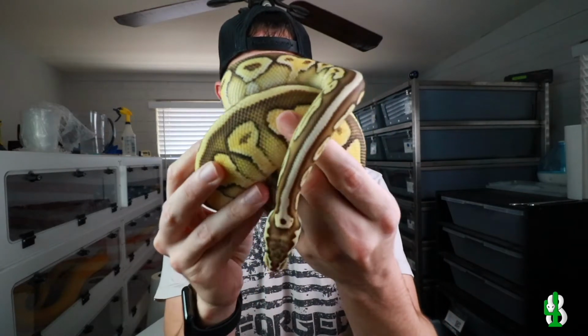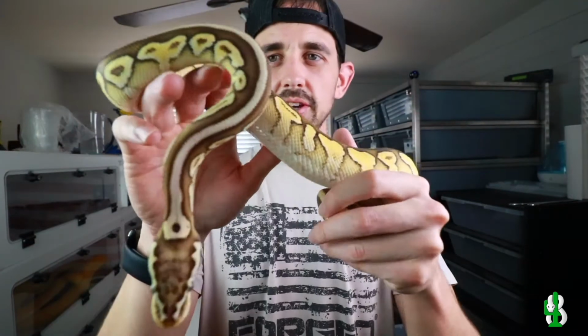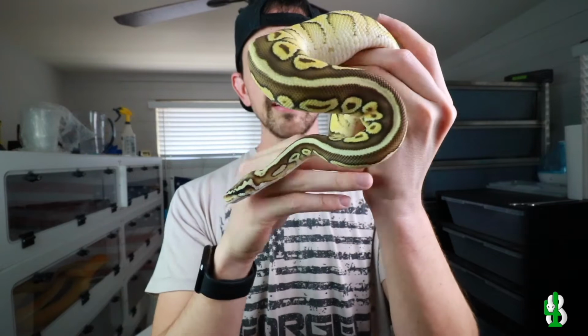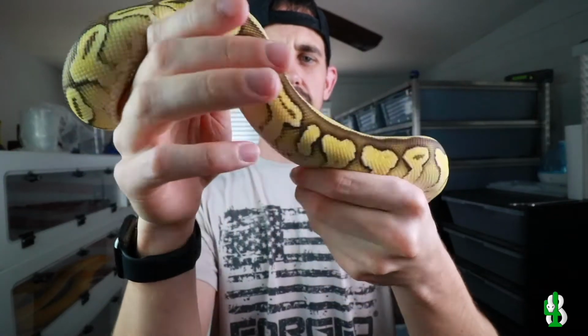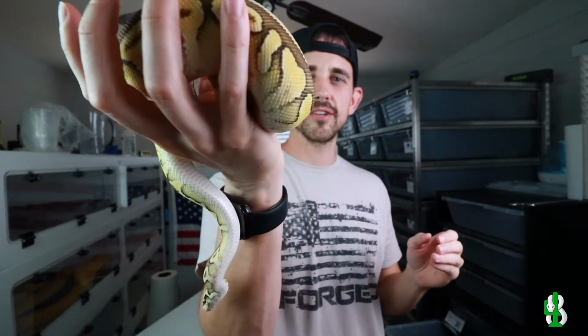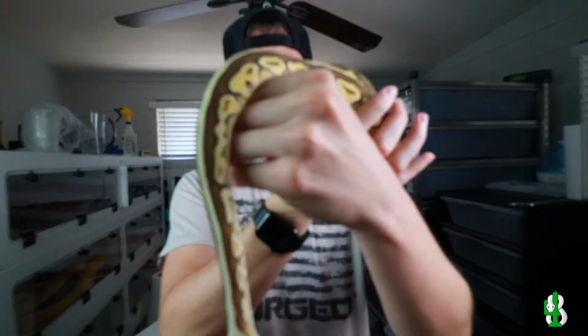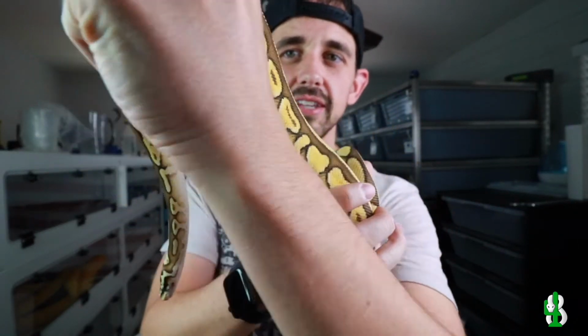This is one of the cooler snakes I feel like I picked up last year, I guess technically maybe this year still. I'm gonna call it last season. This was one of my acquisitions for the future. So this right here is a Pastel Lesser Spot Nose. Really like this combo quite a bit. Spot Nose just adds that zing to it that you really need. It really jumbles up the pattern and dilutes the edges.